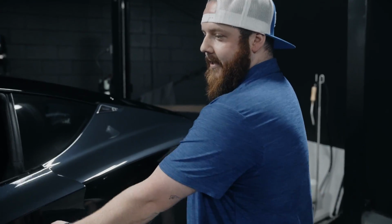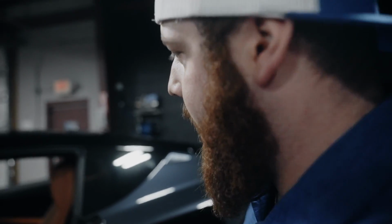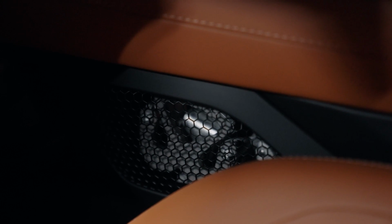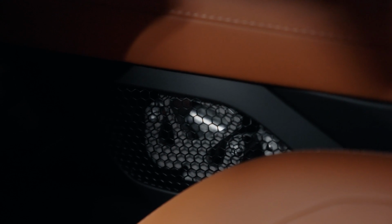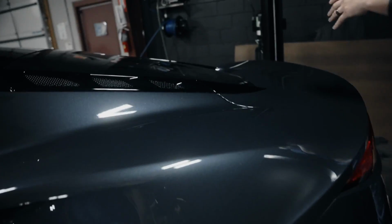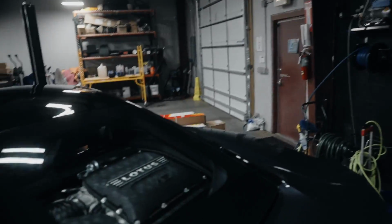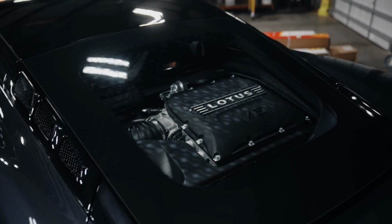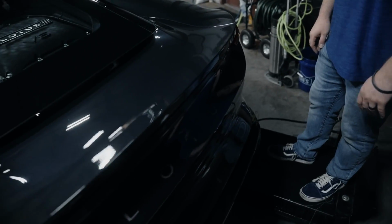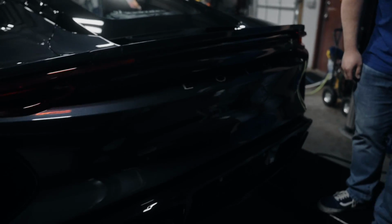Interior's pretty sick, especially with this brown. Of course manual, and if you look under the shifter, you can actually see the mechanisms in the shifter, which is pretty cool. Definitely new, I've never seen that before. Vents to cool the engine because this is a mid-engine car. Like I said before, it's a supercharged V6 with Lotus, which is from Toyota. They've used Toyota engines ever since the start. And coming to the back, this thing's super aggressive. It's just insane how curvy this thing is with how small it is.